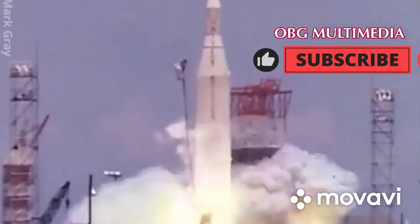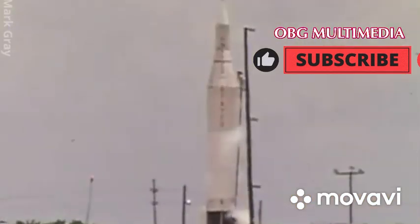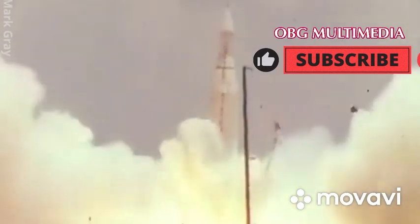A very well-known picture for those collectors of rocket pictures. This was really spectacular almost from the get-go. We see the vehicle lifting off and essentially coming over safety at that altitude. Here's a view from the other side.